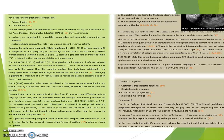To ensure the safety of both the patient and the staff member, a chaperone must be offered during an examination, though this may be difficult due to the lack of availability of staff members. Communication with the patient is vital. Therefore, if any difficulties are anticipated, such as language, an interpreter should be arranged, and it is recommended that healthcare professionals be trained in breaking bad news and communicating sensitively.